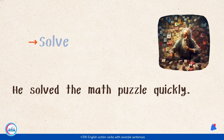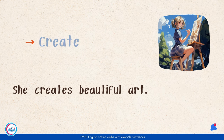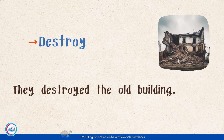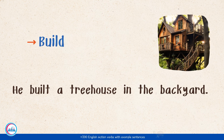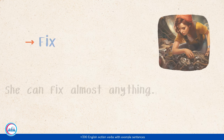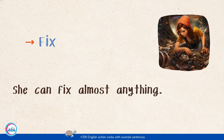Solve. He solved the math puzzle quickly. Create. She creates beautiful art. Destroy. They destroyed the old building. Build. He built a treehouse in the backyard. Fix. She can fix almost anything.